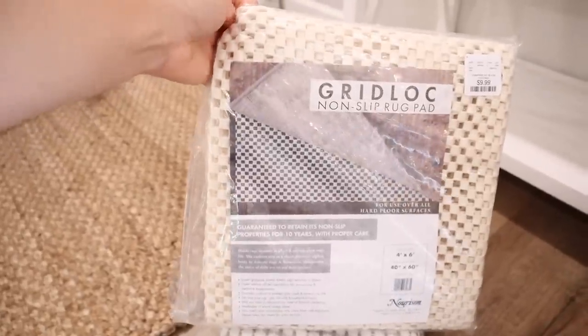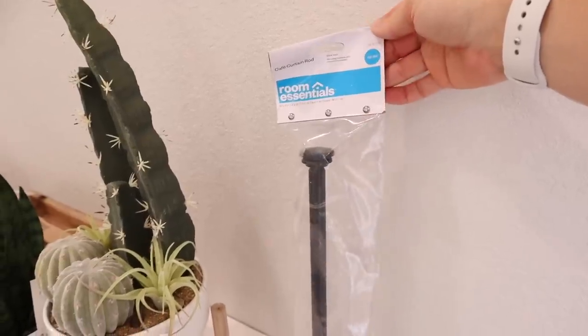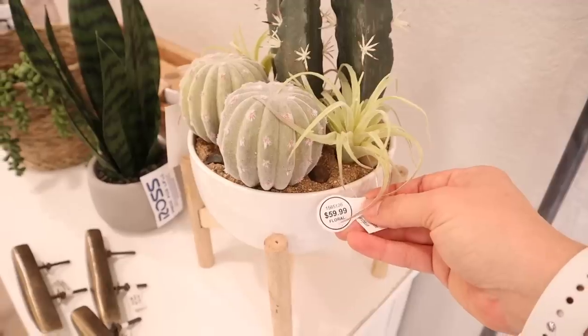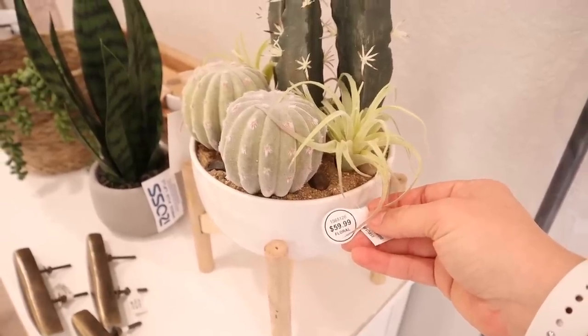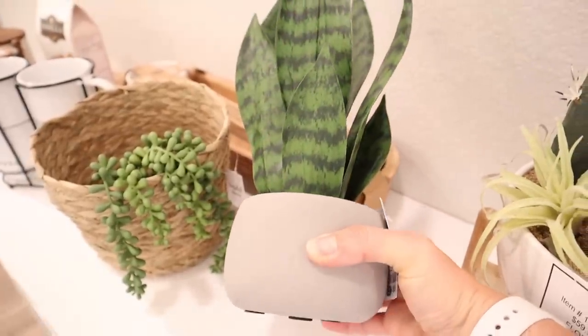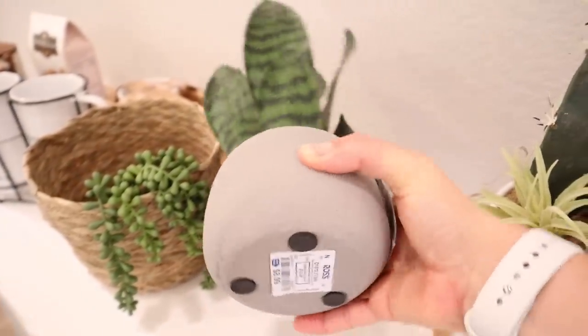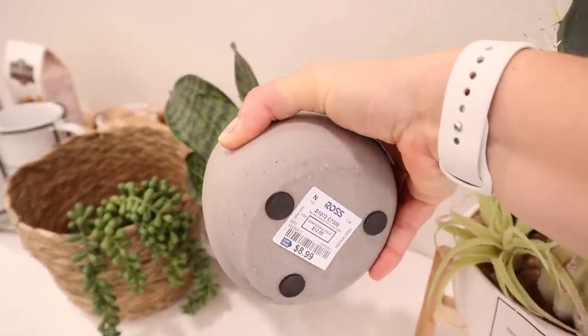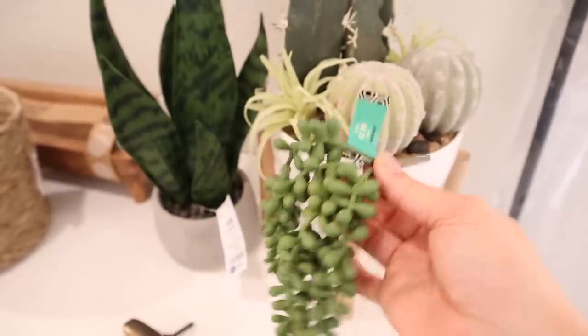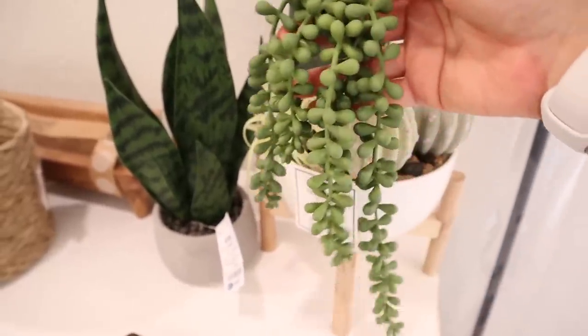I got a rug pad for the rug at the front door, a curtain rod for my office, and then this faux potted cactus is from Hobby Lobby. It was 50% off. And then I also got this little faux snake plant from Ross. If I ever see these at Ross, I always grab one. I already have two of these in my house, a bigger one and a medium-sized one, and now they have these smaller ones, so I went ahead and grabbed one of those.